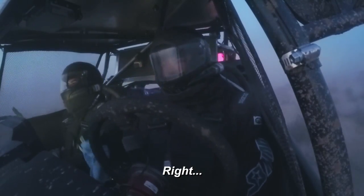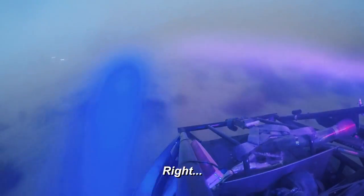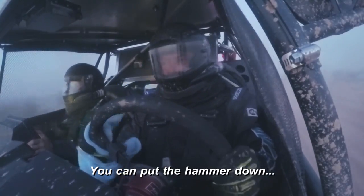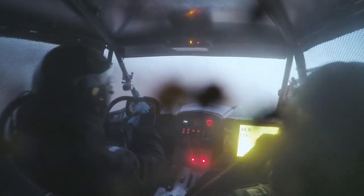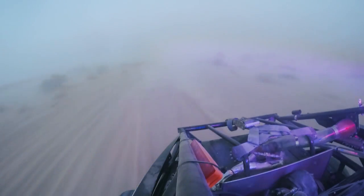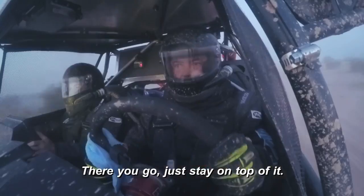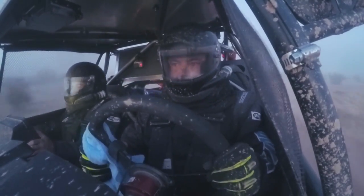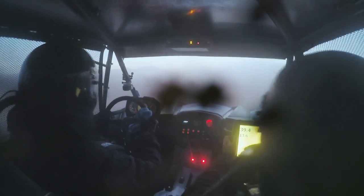I'm off the track. Yeah, right. Right here. Here we go. Couldn't see lights. I couldn't see 5 feet over the hood. Long straight. Put the hammer down. These are all soft curves. Quentin literally was telling me which way to steer the car with my foot on the accelerator. There you go. Just stay on top of it. Keep your speed up. Stay straight. You're doing good. Stay straight. All straight. Go ahead. Once the dust kind of settled, then we got after it.